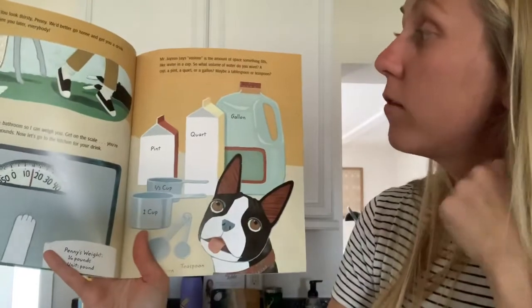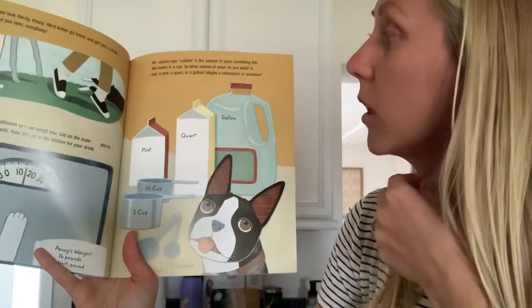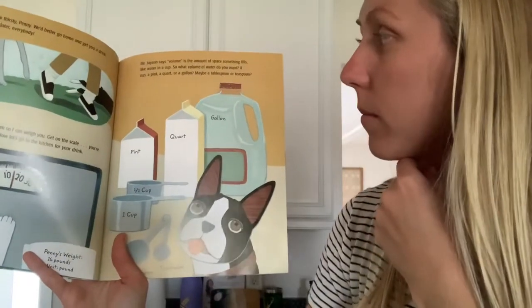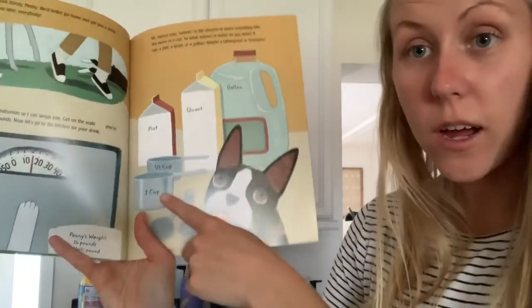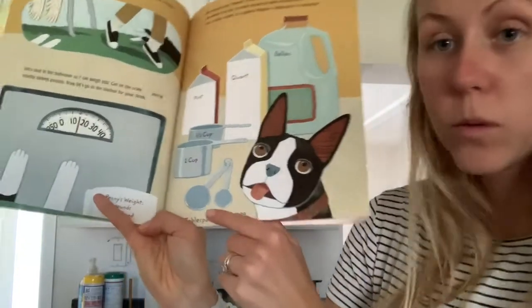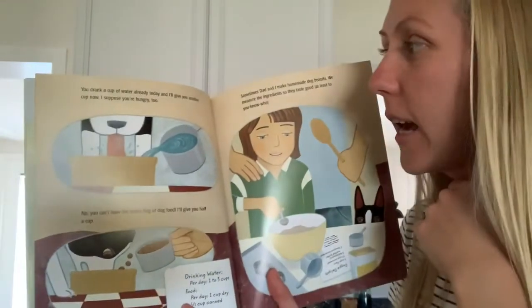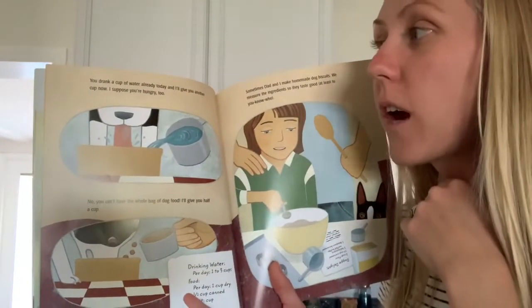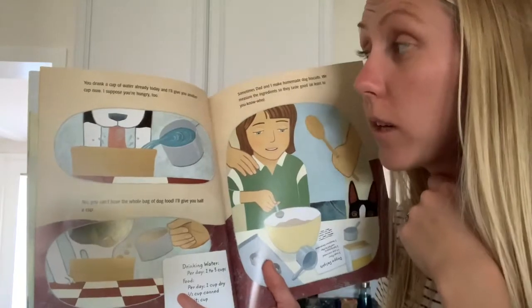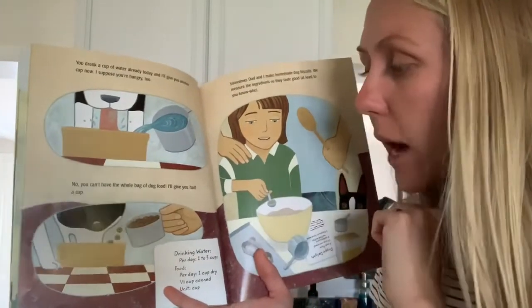Mr. Jason says volume is the amount of space something fills, like water in a cup. So what volume of water do you want? A cup? We have those in our house, measuring cups. A pint, a quart, a gallon, maybe a teaspoon or a tablespoon. So all the things you cook with too are types of measure. You're measuring something. You drank a cup of water already today. And I'll give you another cup, I suppose. I suppose you're hungry too. Now you can't have a whole bag of food, but I'll give you half a cup, Penny.